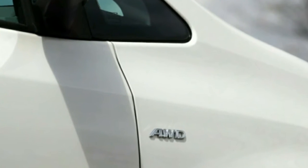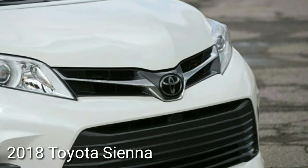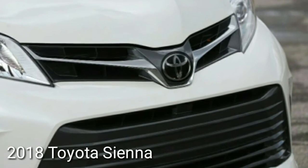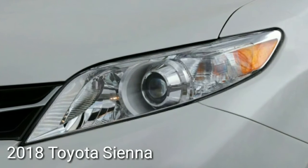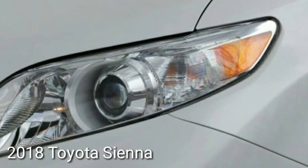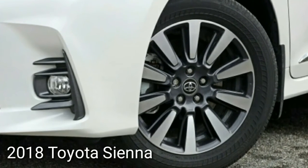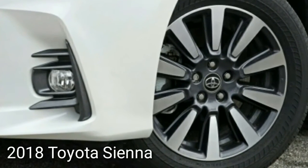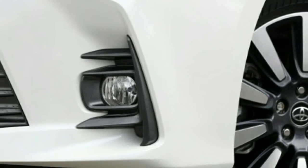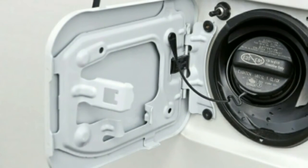The V6 has the same displacement as its predecessor, but boasts an extra 30 horsepower, up to 296, and 18 pound-ft of torque, up to 263. Its running mate is a new 8-speed automatic transmission that replaces the 6-speed. Together they improve refinement, acceleration, and fuel economy. The 2018 Sienna adds a litany of standard active safety features and an improved infotainment system, both of which make the minivan more modern and more desirable to consumers.